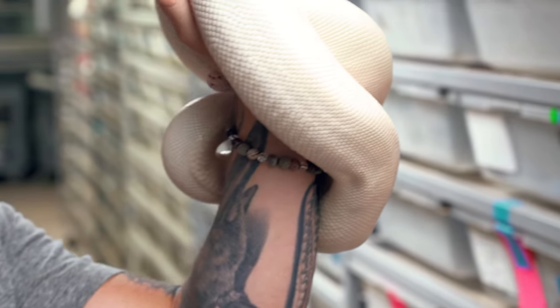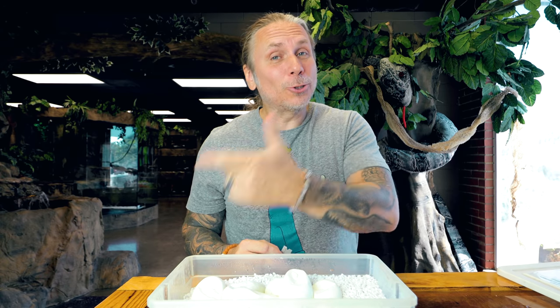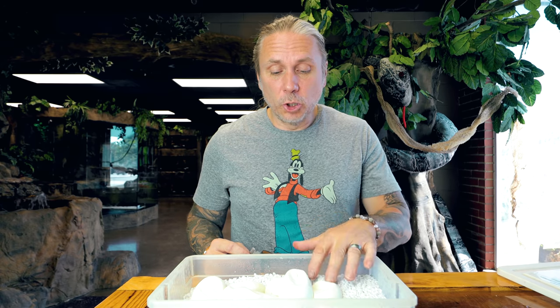I'm excited about this clutch right here. It's actually a blue-eyed leucistic female, my baby blue-eyed leucistic, the one that I love so much, which is actually a lesser and a het russo. It was bred to that super pastel hidden gene woma, so we could get, again, russo soul suckers, we could get lesser soul suckers, and a whole bunch of combinations of pastels and stuff like that. So we have 2, 4, 6, 7 eggs to go, so let's go ahead and jump into egg number one.